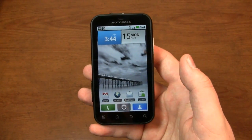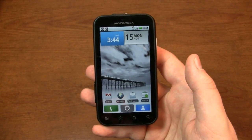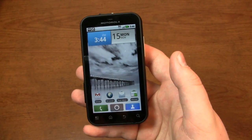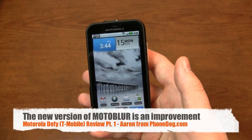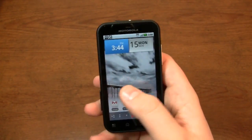The combination of that, the processor, and Android 2.1, because if you remember back to the Motorola Devour days and some of the early Motorola devices with Blur, they were laggy, a little bit slow, and I think there was a perception that Blur was just going to be bad forever. Not the case anymore. It's still not my favorite, but definitely decent and much improved, so we'll take a look at that in a minute.